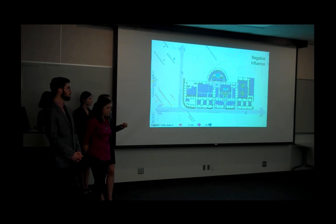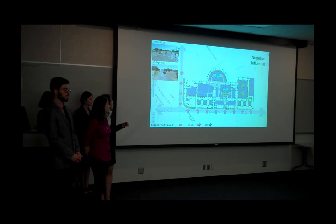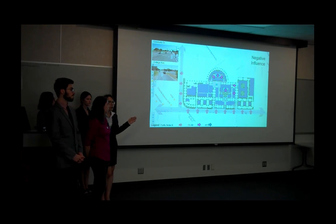But on the site, there will still be some negative influences. Because we have around 0.7 mile of frontage on the street side, I think the traffic noise and the vehicle exhaust from College Avenue and University Drive will be a main problem. But the street trees along these two streets will help reduce the traffic noise and the exhaust. And on the site, I think the restaurants and some events will make some noise. So it will definitely influence the people living in the hotels as well as the people living in the apartments.